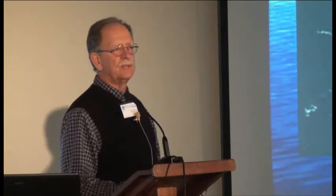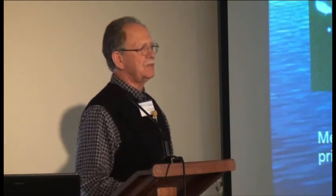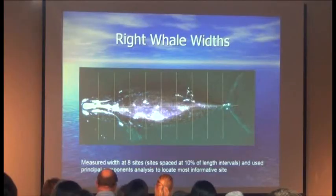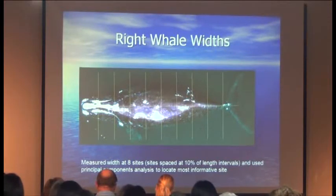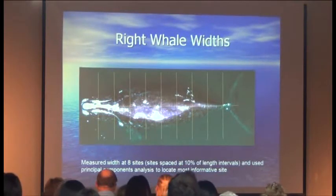So she worked both with North Atlantic right whales, and then she also worked with Peter Best on southern right whales. She came up with a technique for measuring widths of animals. What she did was break the animal into several sections, each one about 10% of total length apart, and she measured their width at 8 of those sites. And then she compared width and length for a wide selection of animals and did a principal components analysis just to see what was the most informative place along the length of the animal. What told you the most about how much weight they were losing.